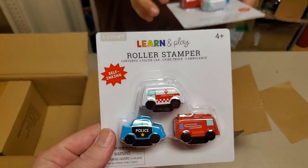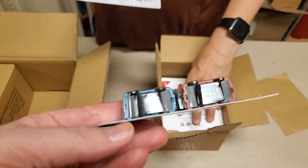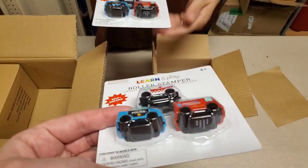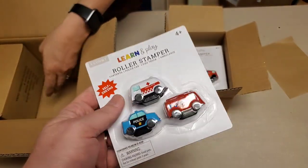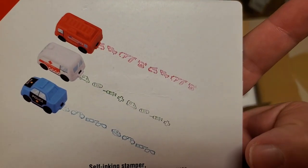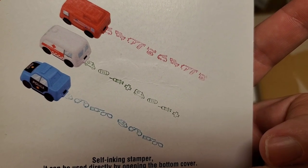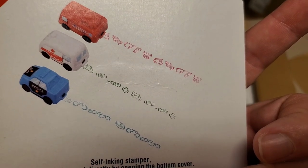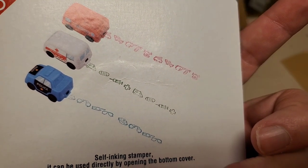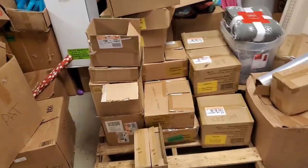That's neat. These are all stamps. One police car, one fire truck. Yeah, the stamp is on the bottom. Oh, look at that. They're roller stamps. Cool. They were $3. We'll do probably $1.50. Oh, so that's what they do when they roll. They leave that. Isn't that cool? Kind of fire symbol, nurse symbol. Or doctor symbol. Looks like we got three. Police symbol. That's kind of cool. That is really cool. We're going to make $1 million off a dollar and a half product.